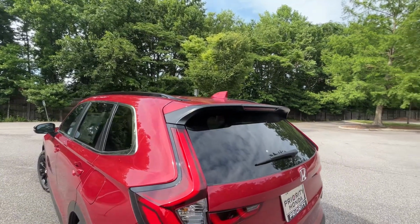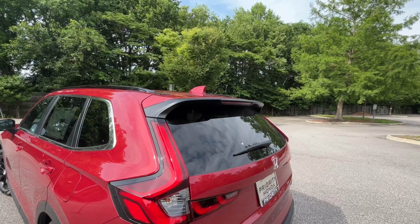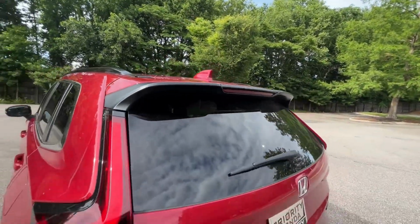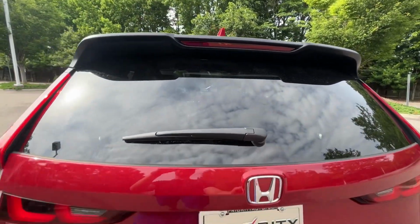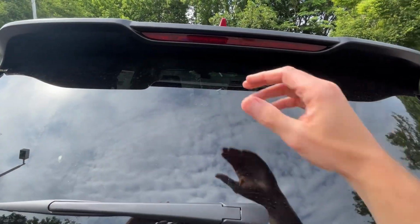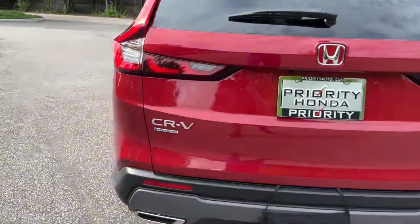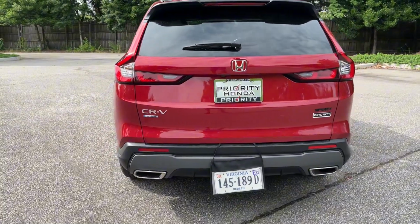But that's in the dealership accessories or manufacturer accessories, but you're better off just probably getting it at the dealer nowadays. Coming down here, you do have a nice little wing. Looks pretty cool. I don't love when they do these windshield wipers right here like that. I like when they're more hidden up here in the top, but oh well. Honda badge over there, CR-V with your sweet little hybrid. And just overall looks really good.